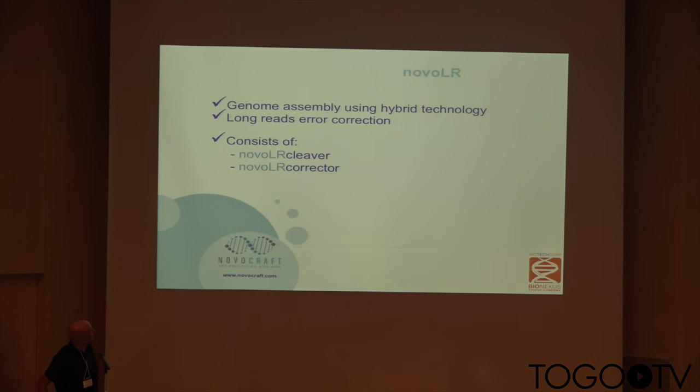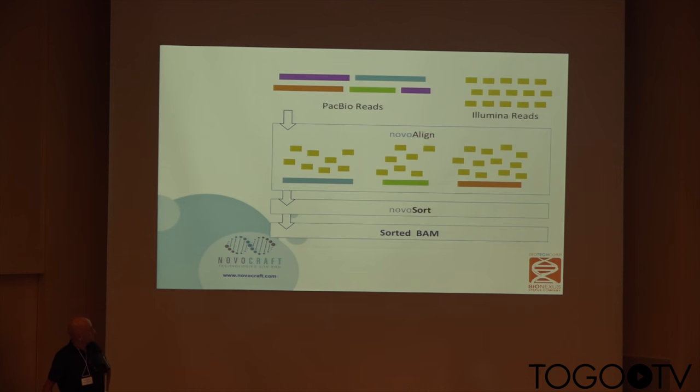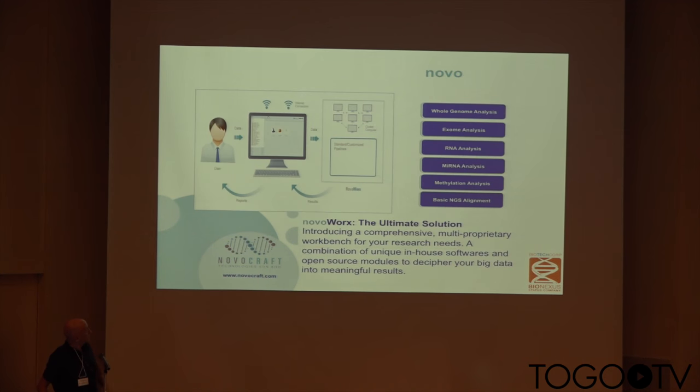The heading again is missing off here. So we correct PacBio reads by aligning them and consensus calling. So we've got our own pileup caller for that. Skip through those. We've also got a workbench product that basically runs pipelines. Fairly simple. You can go in, set up the project, and press the button, and it'll run the pipeline through to variant calling and variant annotation.